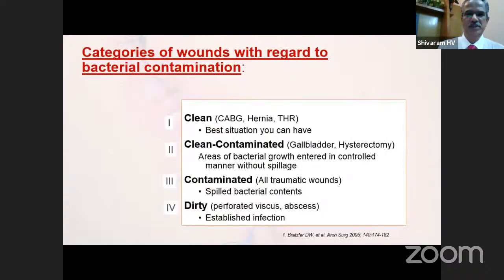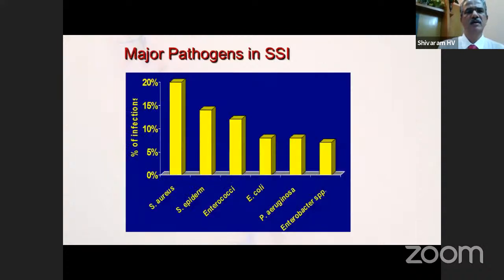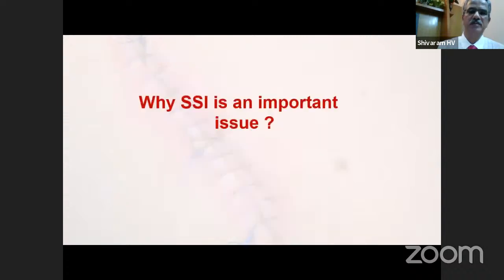The categories of wound, we know, are clean, clean contaminated, contaminated, and dirty. So there are 4 classes. What we are interested in is mostly the clean and the clean contaminated wounds, where our maximum efforts should be put to prevent the surgical site infection. Major pathogens, as I said earlier, come from the skin, whether it is Staph aureus or Staph epidermidis. And sometimes, when we open the abdomen or do a bowel operation, gut organisms also can come.